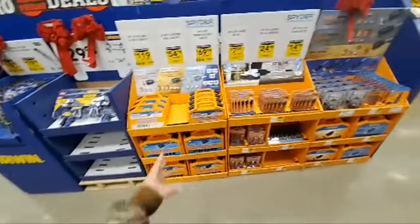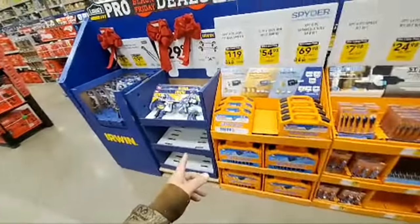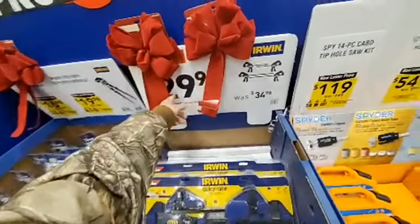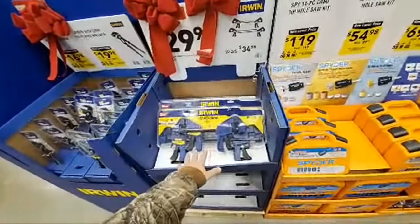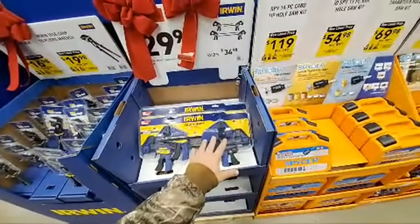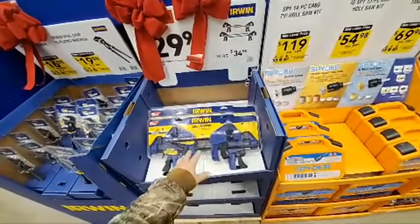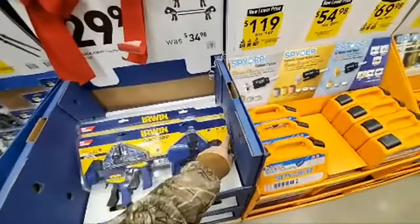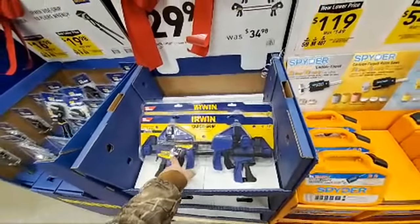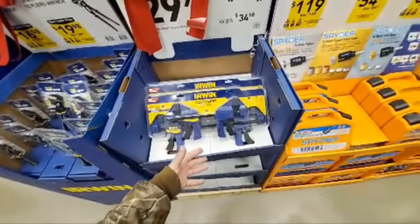Okay. These spider sets, guys, I don't know. This is that trigger set. Yeah, I'd get the other one. So this is priced just like the DeWalt. And why would you get this? Can you tell me why you would get this? Because you're getting four. You're getting the same exact trigger clamps with the other one. You're getting two 12s and two 6s. Okay? Unless these can do more clamping force than the other ones.